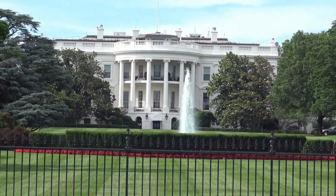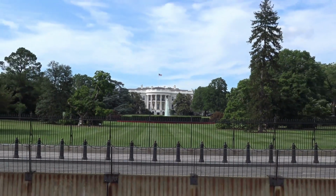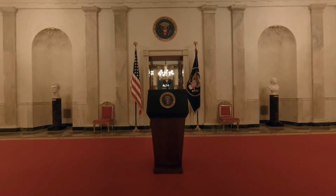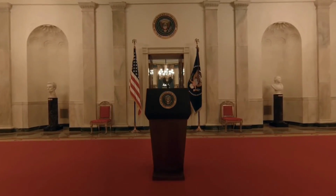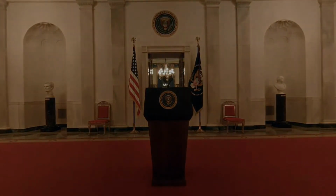The White House is not just a beautiful building, but it is also a functional home and workplace. The building contains many rooms and spaces that are used by the President and their staff, as well as for official events and ceremonies. Some of the most famous rooms in the White House include the Oval Office, the East Room, the Blue Room, and the State Dining Room.